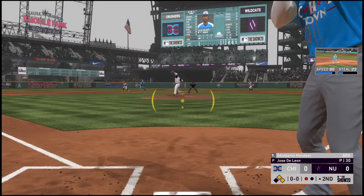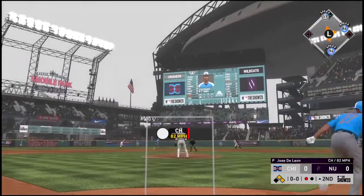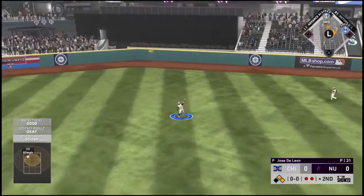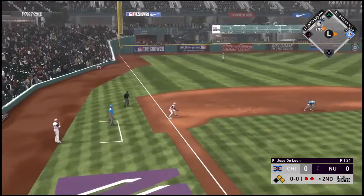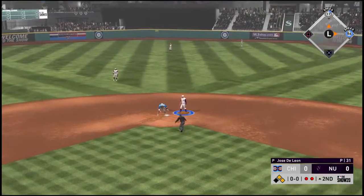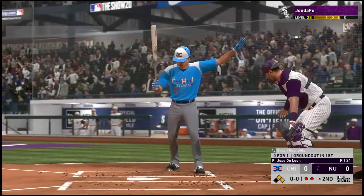And striding toward the plate next will be Adalberto Mondesi. This is in the air out to straightaway center. Winker is there now, and he has it. 2 gone. But he gets back in time, safe at second base.